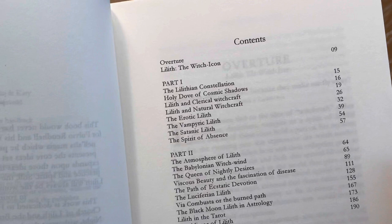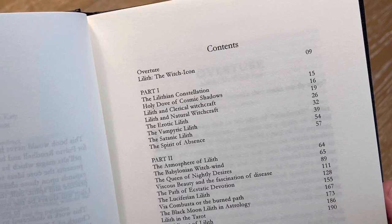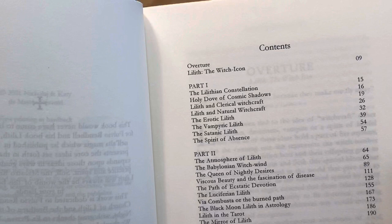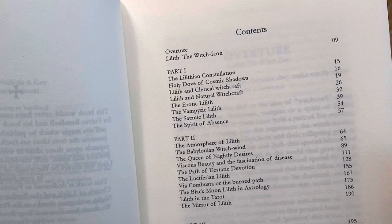So it gives you a nice introduction with the witch icon, and then it moves into part one. Now, part one, looking at these subjects here, it sheds some information on a lot of the more common ideas of Lilith, and in some cases, misconceptions.